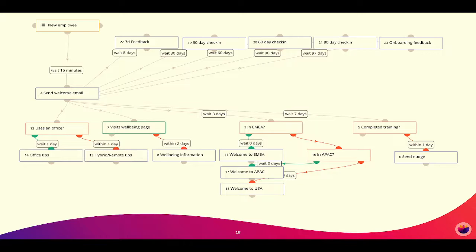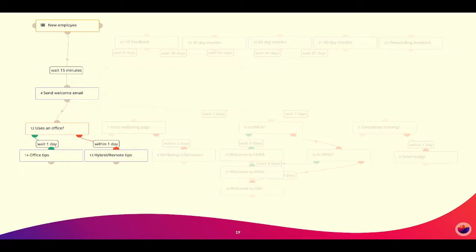This looks a bit crazy if you've never seen Mautic campaigns before, but this is all built in a drag and drop interactive campaign builder. And I'm going to take you through what each part of this campaign is doing. So on this bit on the side here, we're saying they join as a new employee, and in 15 minutes, we'll send them that first welcome email.